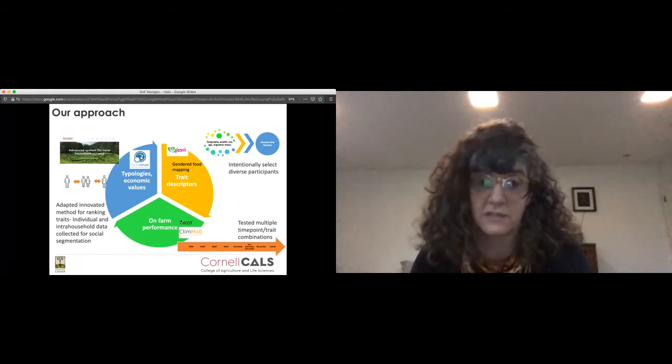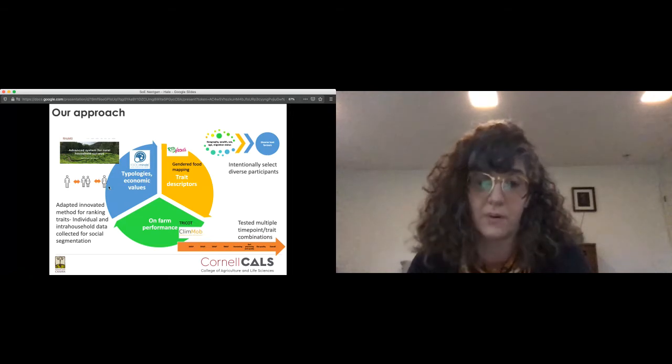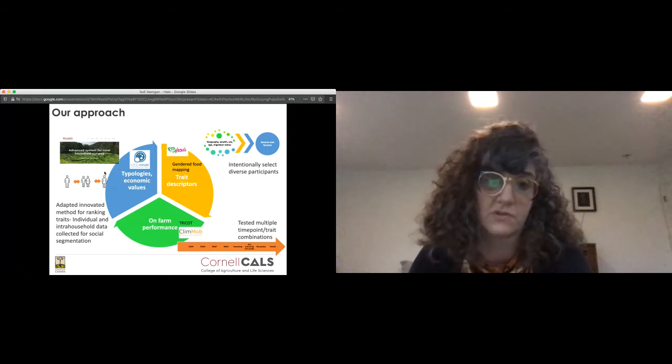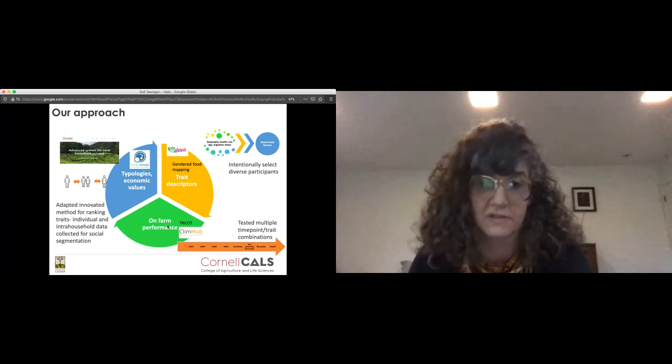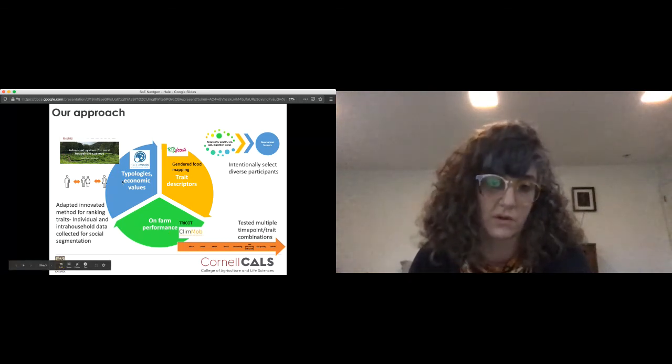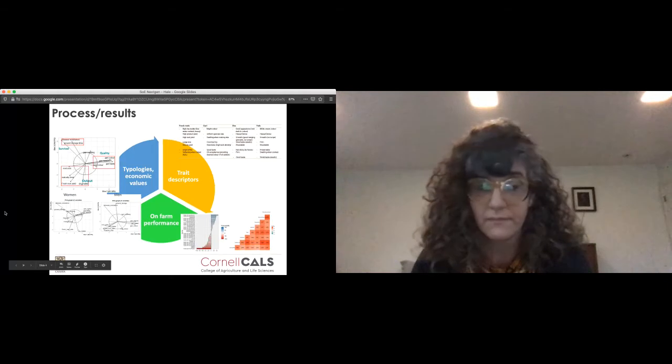Again, I won't go into details, but really looking at multiple time point trait combinations to see if selections on farm, and these are the same individuals that participate in both of these methods, to see if the typologies that we develop for individuals as we ask them to articulate their preferences plays out in their choices when varieties are grown on farm. And there's various drawbacks here, but again, I won't go into detail there.